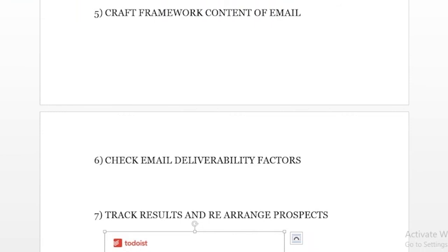Okay, so the second one over here is employing effective email service providers. There are ample email marketing tools available at affordable rates, but not all of them ensure the best email deliverability. So if you're going for one, make sure to do your research and choose a reputed email marketing software.